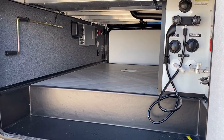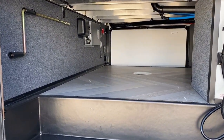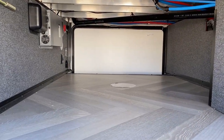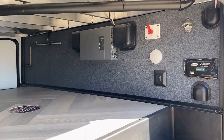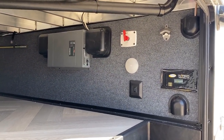Now, this is not a drop frame belly, but it feels like one because this thing is very, very large in here. And in case you're wondering what is over there, if we jump to the other side, we can get a little better look at all these things. And I like how, even though they're all sort of packed up here in the front bulkhead wall, they're also easier to reach and easier to see.